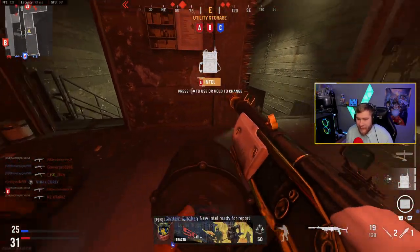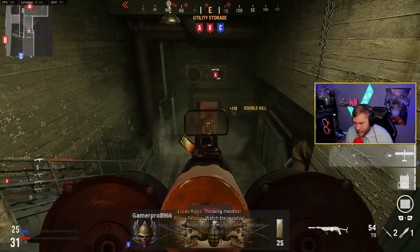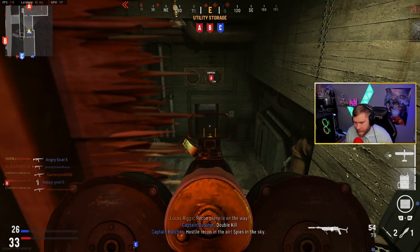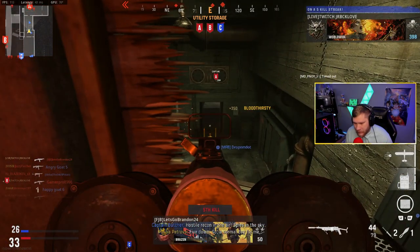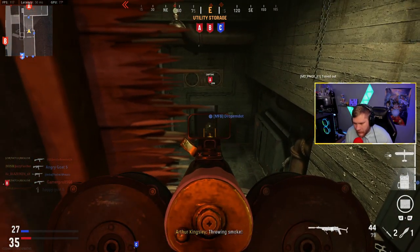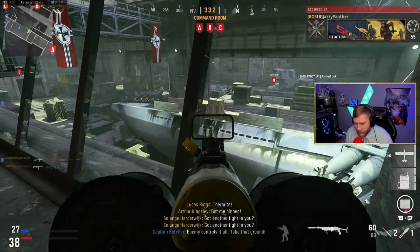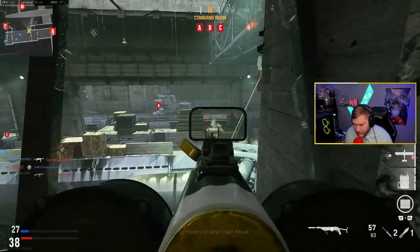It's not a bad barrel though, honestly. I'm actually surprised it's performing as well. I think it's better for close range, of course. Let's see what they got here. Just kind of want to showcase it so you guys can see what this thing looks like.